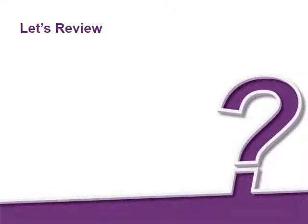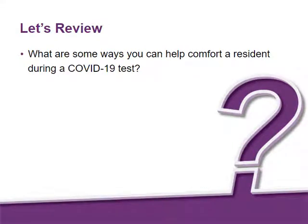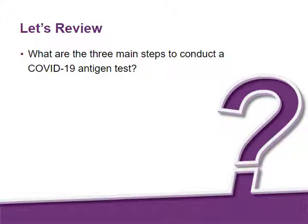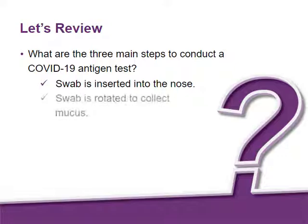Now let's review a few key points. Think about the best answer for each of the following questions. What are some ways you can help comfort a resident during a COVID-19 test? Sit beside the resident, talk to them in a calm voice, explain what is happening, and offer them a tissue. What are the 3 main steps to conduct a COVID-19 antigen test? A swab is inserted into the nose, the swab is rotated to collect mucus, then the specimen is tested.